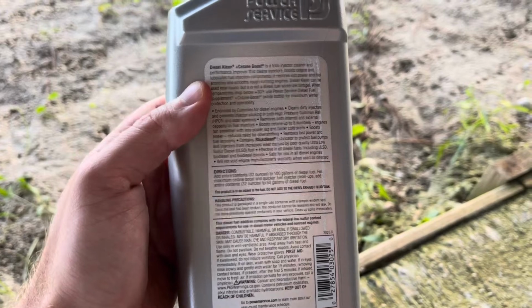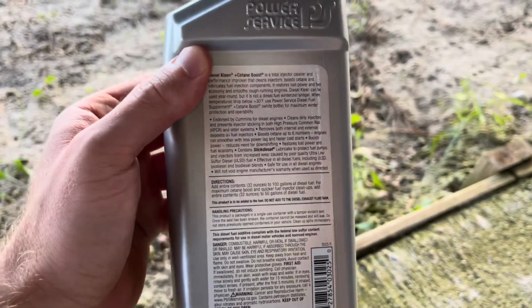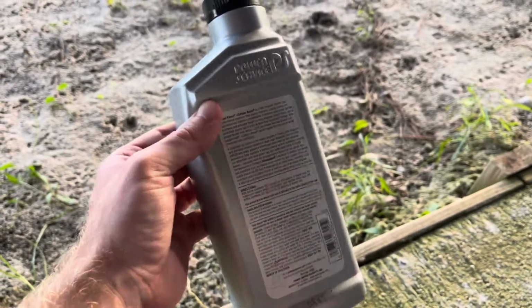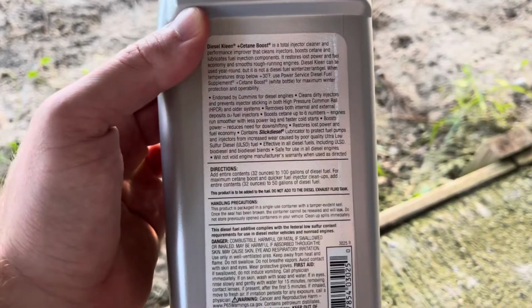So what I'm going to do is run this for 2 tanks. I'm going to check back with you and report fuel economy. I have some data from previous tanks that I've run with Power Service that I will also include as part of this video. And we'll go from there.